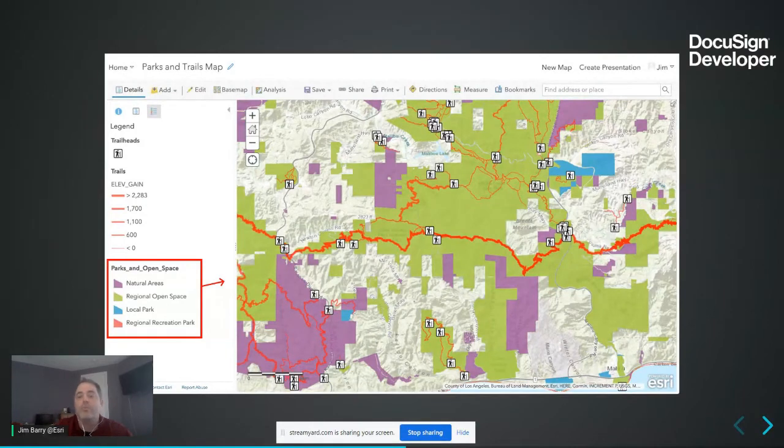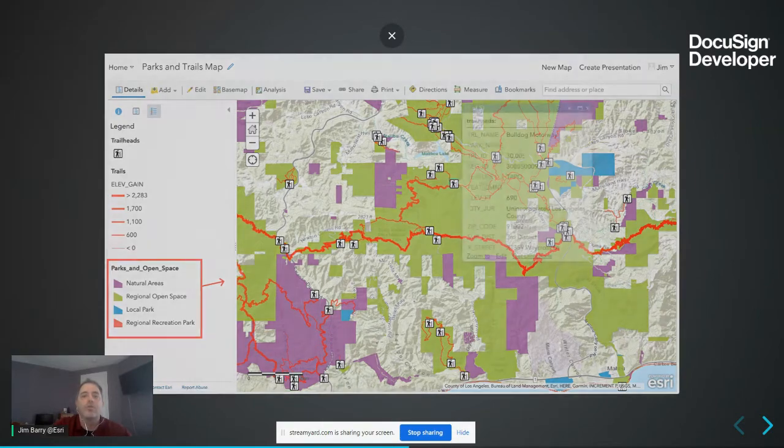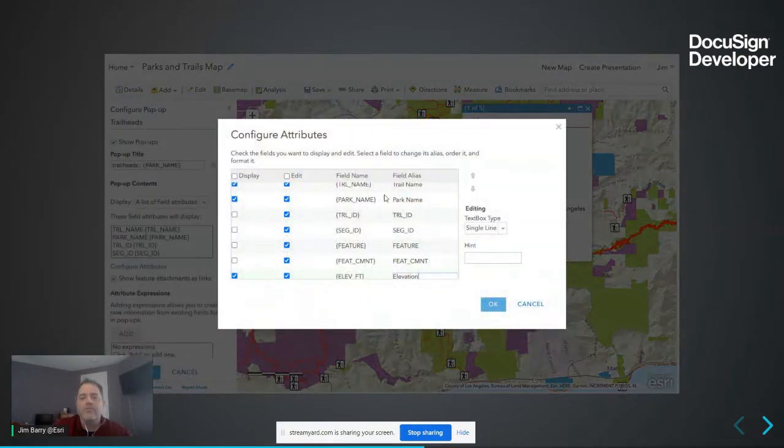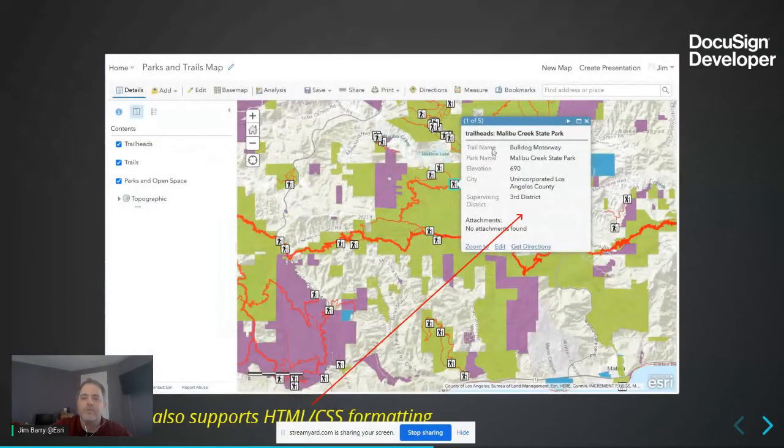Let's color code the parks by what kind of park it is. And that tutorial walks you through as well. If I click on any of these features, I can learn more things about it. As you probably noticed, some of the information is kind of cryptic here. So we do give you the tools for making those labels a little bit more intuitive so that they're more readable by the general public.